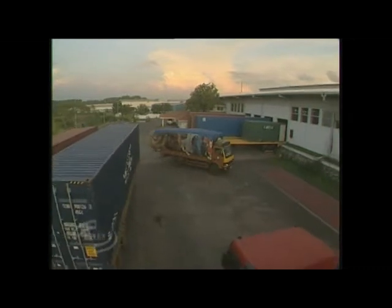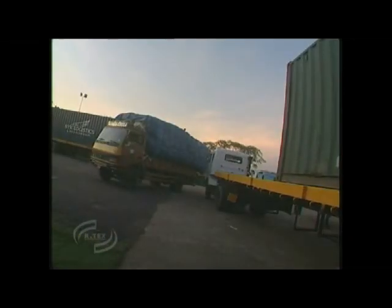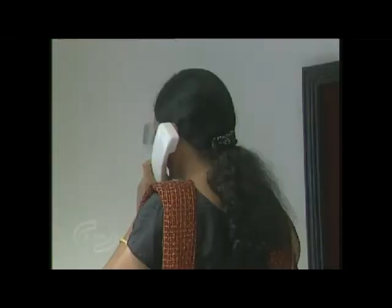The coir yarns in large hanks are then transported to the factory, where the loaded truck itself is weighed on the weighbridge.